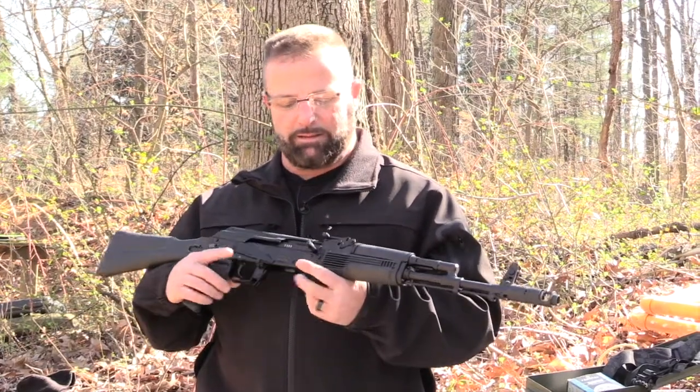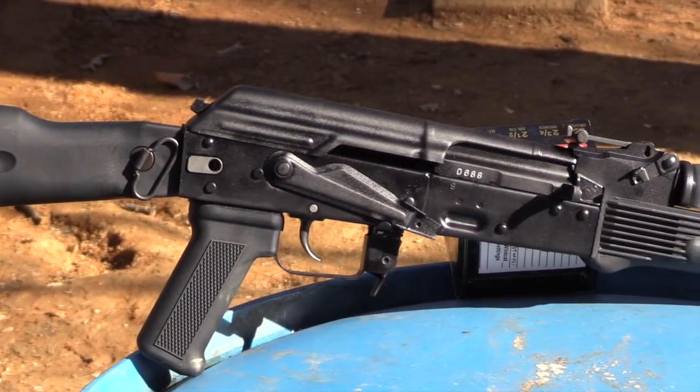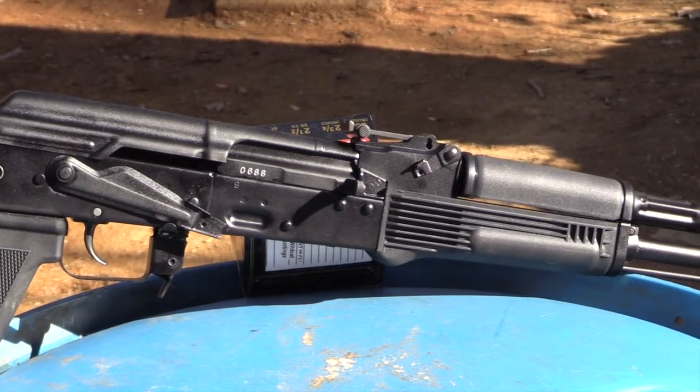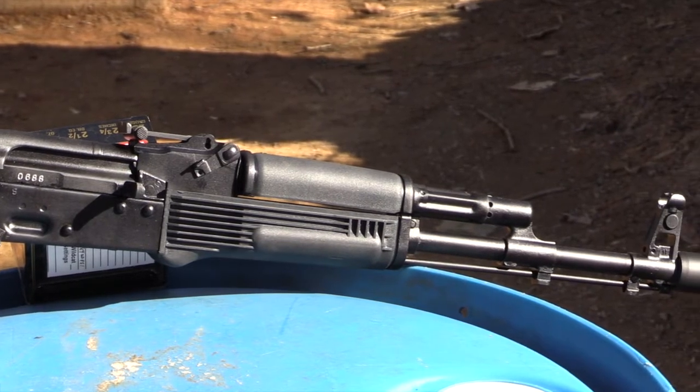It came with the normal sling, the little cleaning kit, and the little oil bottle. But yeah, I like it. It's a real nice rifle. We're gonna do some shooting with it today.